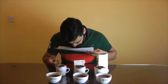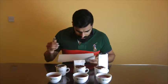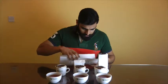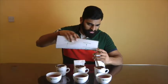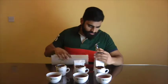So, still a little burnt note coming out of it. I don't know why, it's very, very odd. Little burnt note coming out. Nothing else coming out in terms of taste or in terms of smell.